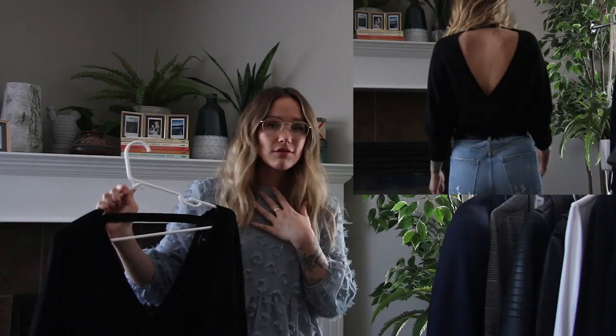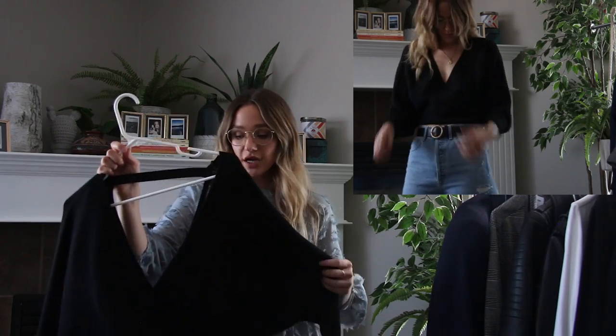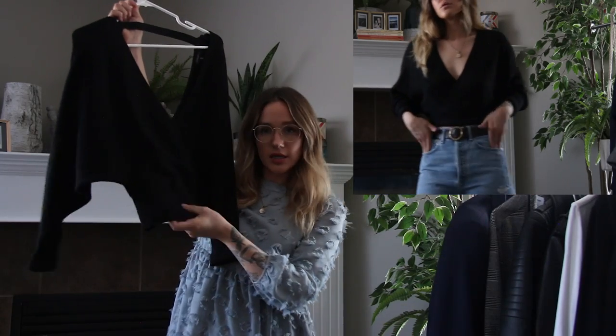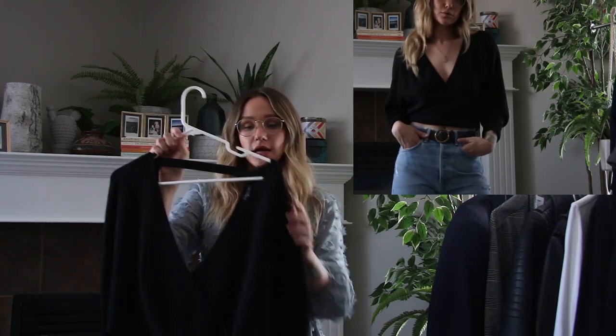I do love a crew neck. I am a crew neck kind of gal, but something about this sort of wrap over style one, I really, really like this sweater and I think it's really flattering. It does have a little kind of cinched waist part in here that I either tuck in or fold up. It's a little bit more of a dolman sleeve sweater and I do love it.